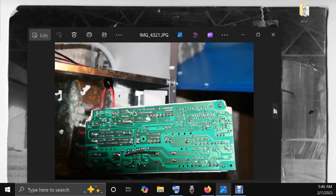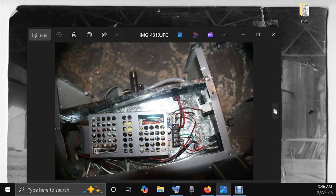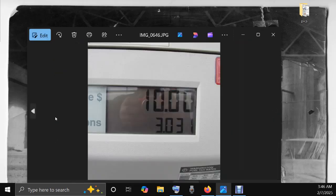That's some wiring on the hydrogen torch I was working on. Here's when I got gas and it was sequential numbers.